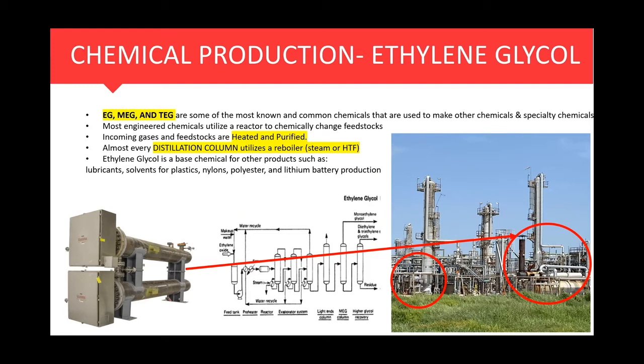Almost every single distillation operation utilizes a reboiler. It's indirect heating of the distillation column, using steam or heat transfer fluid. That steam or heat transfer fluid needs to be heated. Some of the heat sources come from fossil fuel fired equipment, so that could be a candidate if you are using other sources.